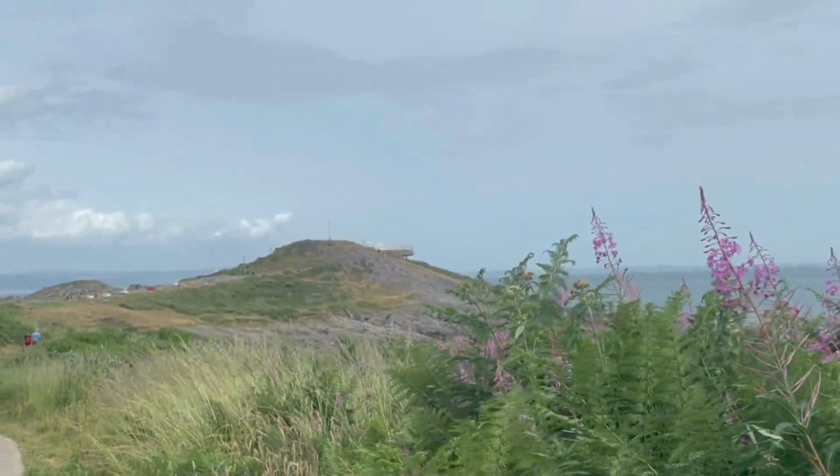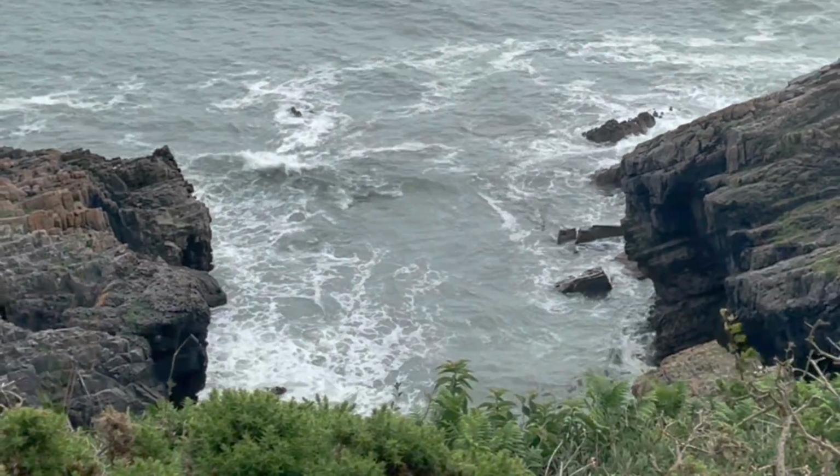This first section of the path is quite, well, how can I say, manicured. Very nice path, concrete path, because we go past a couple of very popular bays. Firstly, Langland, and then Caswell Bay. So this is a very popular path. There's benches every 50 metres or so, and really nice views down south over the Bristol Channel. So it's a really nice sort of gentle introduction.